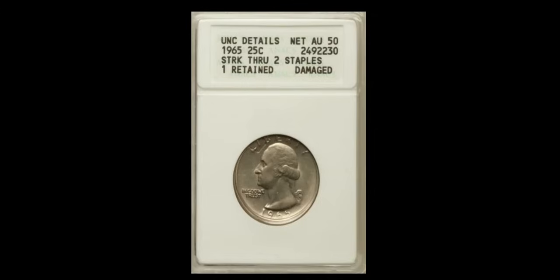All right, we got a few left. How about a 1965 Washington quarter? Now, this one right here appears to have a little bit of a brockage on there, or an out-of-collar strike. This example, however, was struck through 2 staples. Yes, you heard that right. There's debris and various fragments that could fall in the striking chamber once a planchet is in there. You just never know what's going to fall in there. Staples, pieces of wood, a screw, a nail, you name it. Filed shavings, or a dropped reeded edge or something like that.